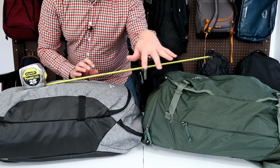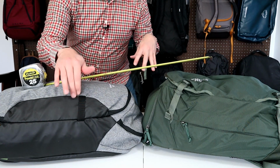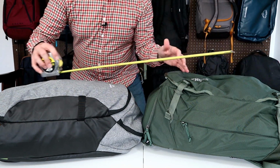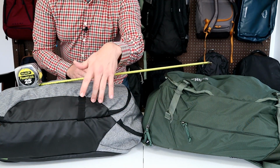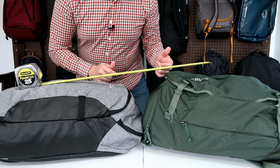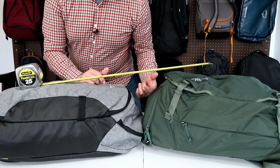These 2 packs are the largest that will work as a carry-on, but they're too big to work as a personal item. They're almost the same capacity, 40, 38, very similar dimensions. They're both about 22 by 13 by about 9 or 10 deep, depending on how you pack them, or about 56, 33, and 23 to 25 centimeters.